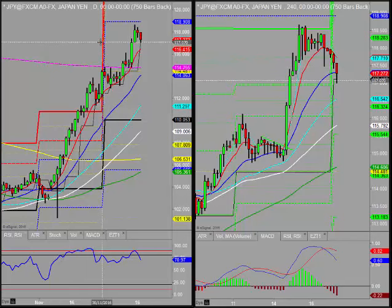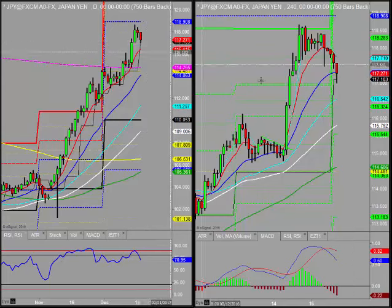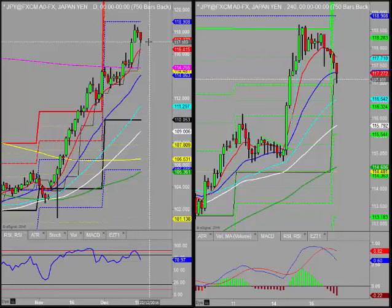Okay, dollar yen, pulled back, caught this week's weekly pivot already. It's breaking through its 4 hourly 8. It's done that pretty well, and hanging in there on the 21 at the moment. It really depends how it settles out this morning.